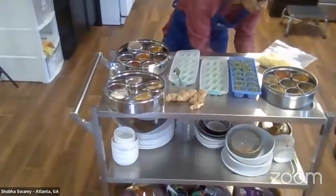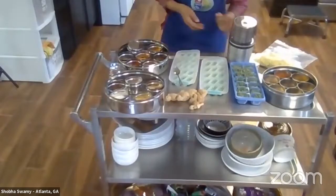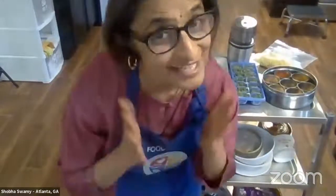And then I want to show you, I have a small little spice jar and a spice blender here that I use to blend all the different spice blends. So explore the seasonings and have a wonderful time with tasty, delicious food.